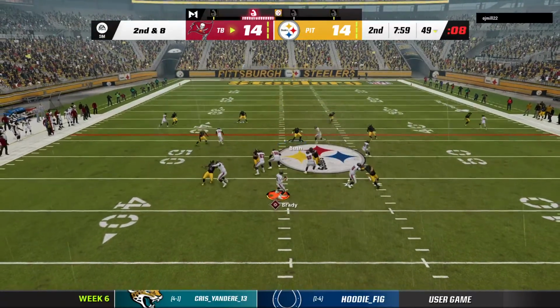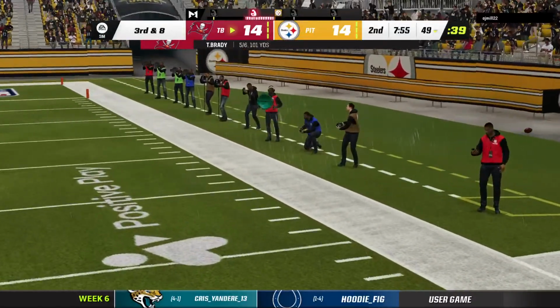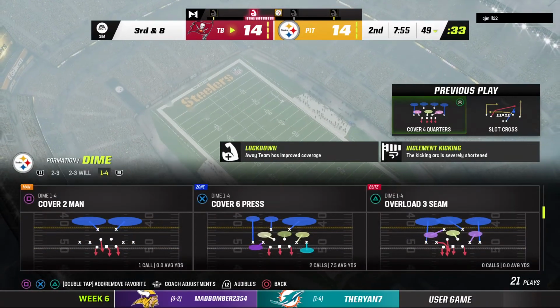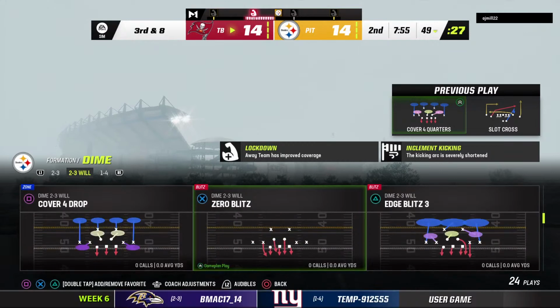From just shy of midfield, Brady. Well, that'll be incomplete. Well, he took a shot as he let that go. And it's going to bring up a third down. Well, he certainly did a nice job improvising there, extending the play, hoping someone would come open downfield, but they never did.